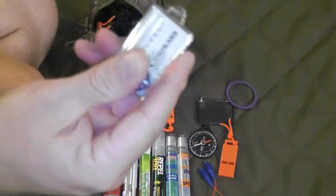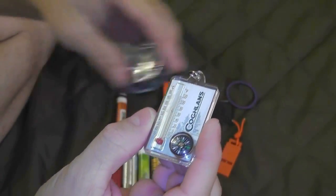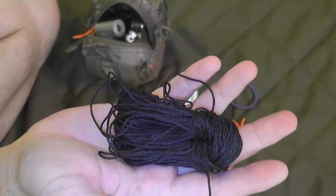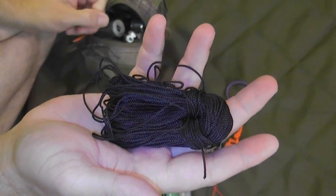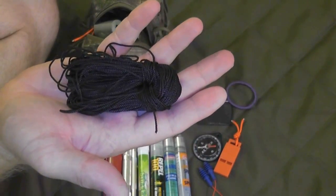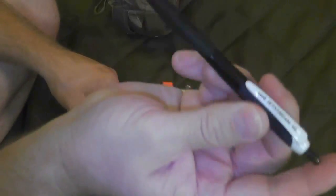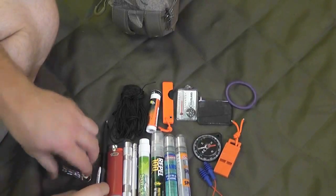Next thing I've got in here would be the backup compass for this kit, and I've got a small thermometer on there. Okay, I have a hank of bank line here, and I'm trying to remember, I might have to annotate this. I think it's number 11 bank line, so it's pretty thin, but I've got about 60 feet of it there. So there's a lot of cordage material there. This is just a little Jetstream pen, Uniball. One of my YouTube friends gave that to me. They seem to be pretty reliable.